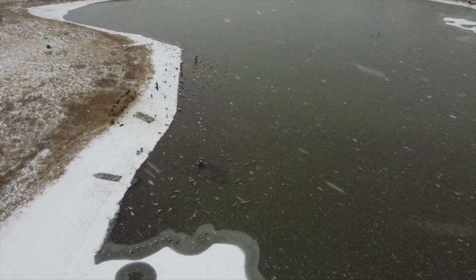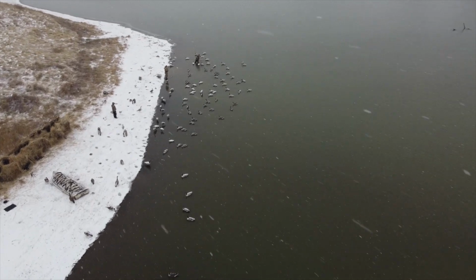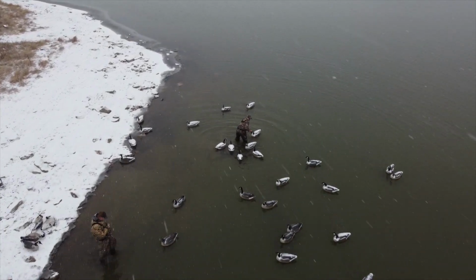We knew that later in the day, the weather was going to turn for the worse, but better for us. It was going to be snow. It was going to be cloudy. It was a good possibility that these geese would get up early anyways, go feed, and then come back to loaf and get a drink of water.